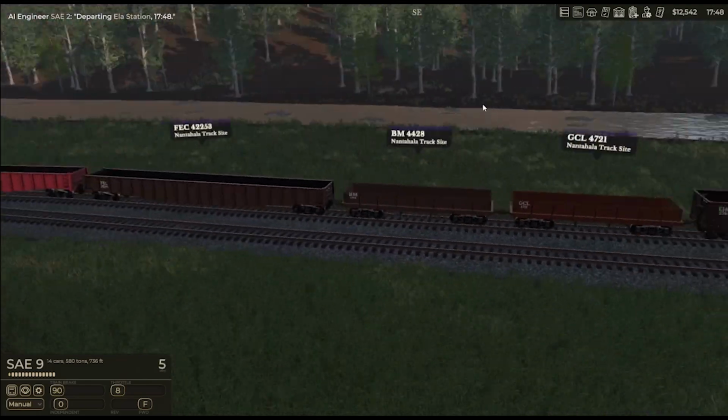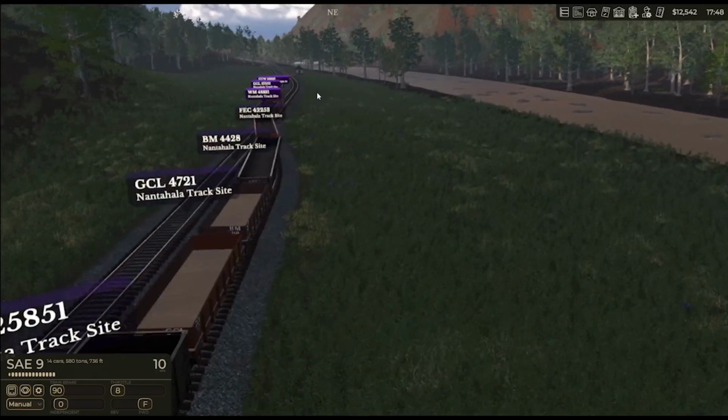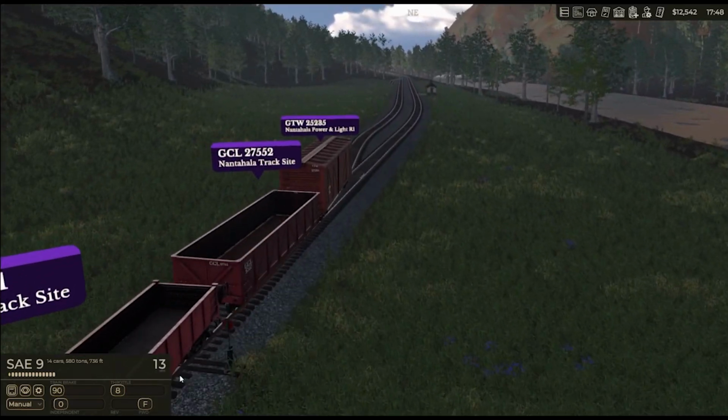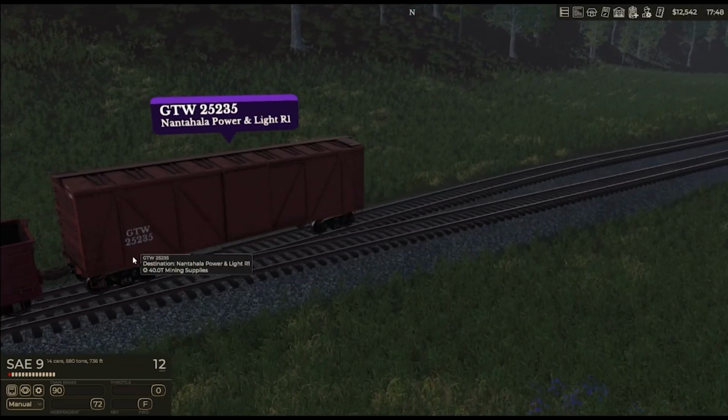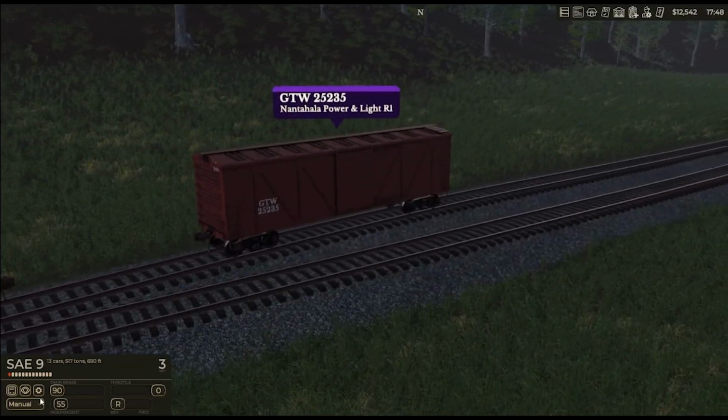Ooh, we're not going to have enough space for all of them. Good to know. Okay, so that means our locomotive is going to have to stay here. Oof. Did not see that one coming.